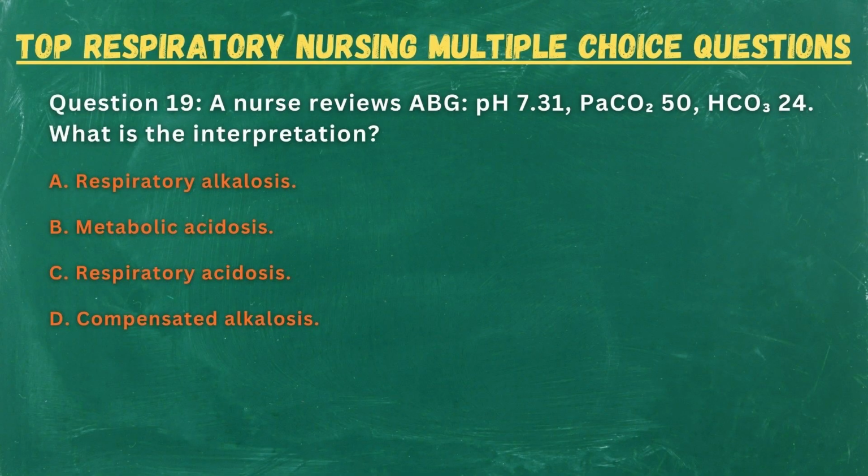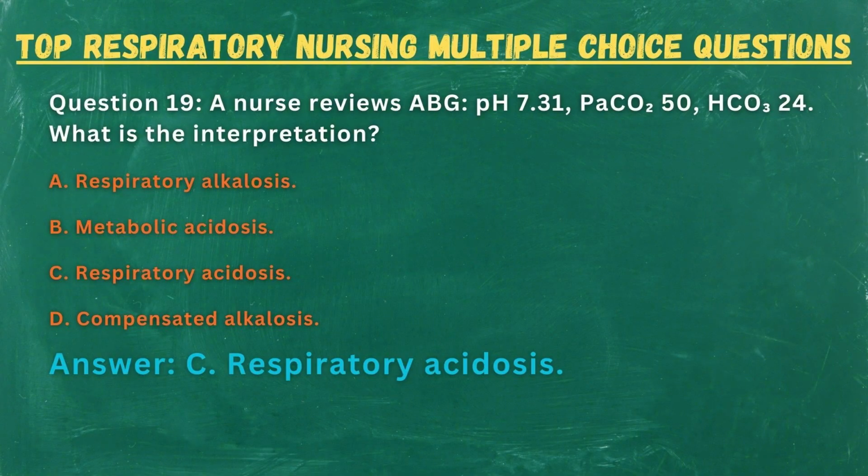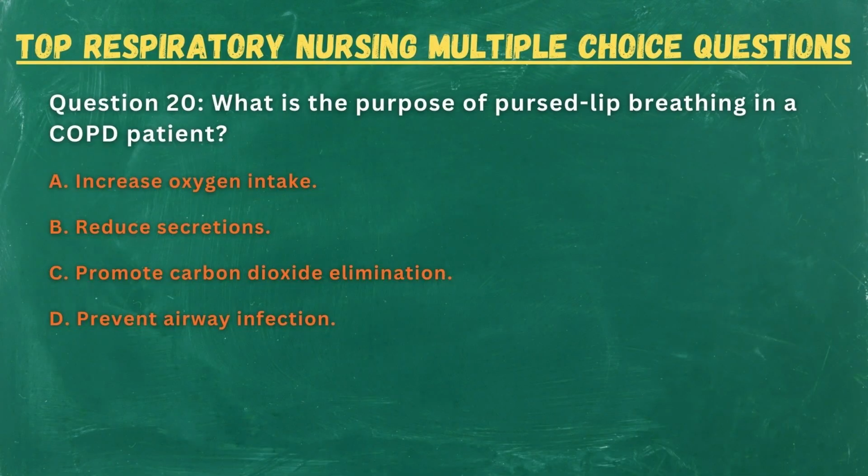Question 19. A nurse reviews ABG: pH 7.31, PaCO2 50, HCO3 24. What is the interpretation? A. Respiratory alkalosis. B. Metabolic acidosis. C. Respiratory acidosis. D. Compensated alkalosis. Answer. C. Respiratory acidosis.